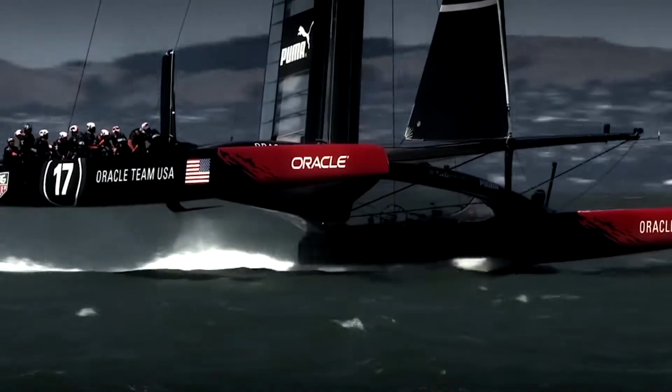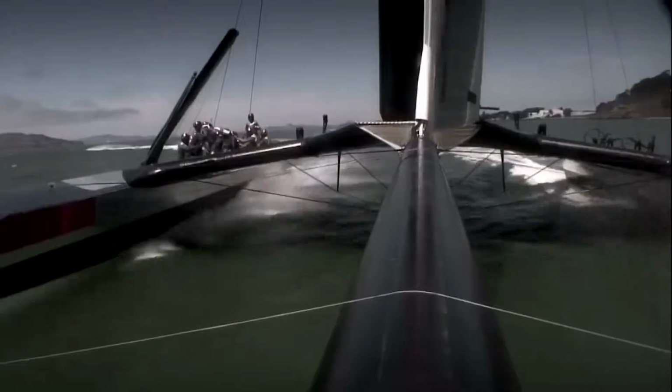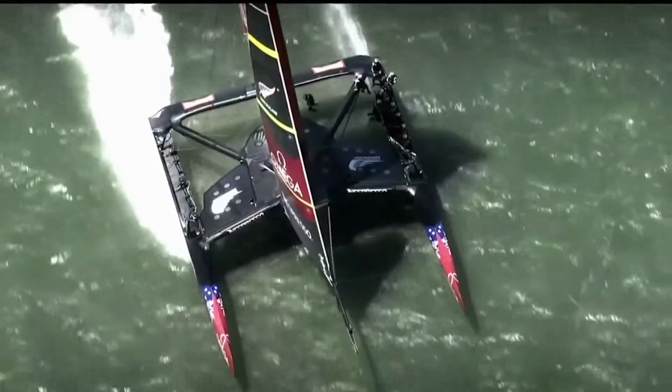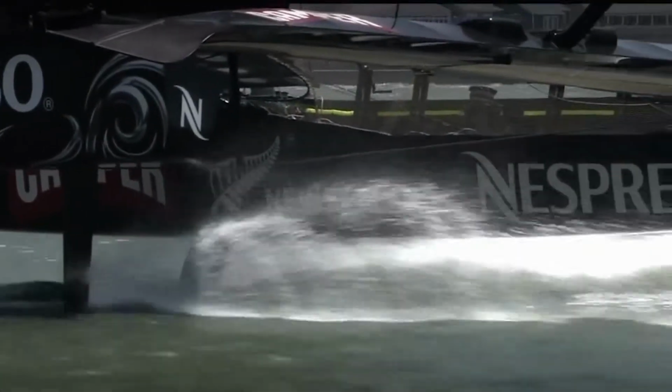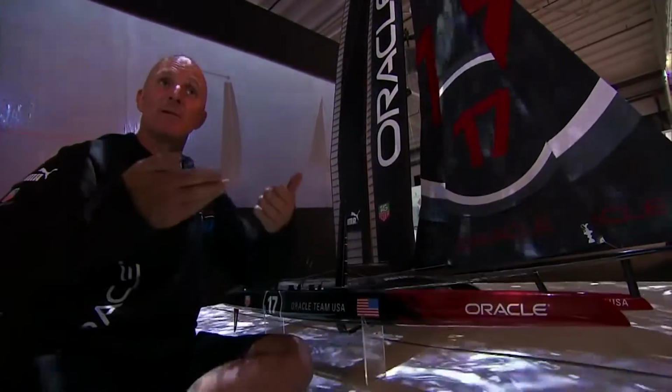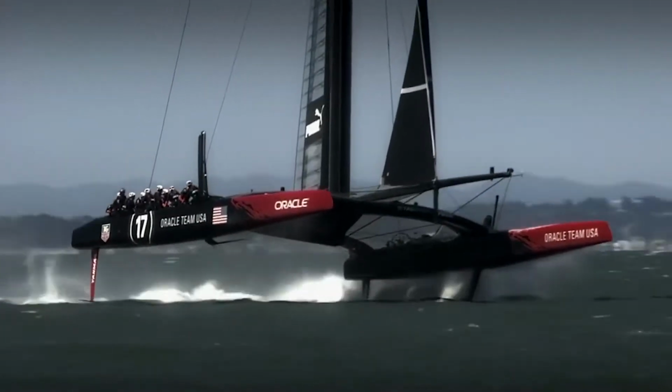An AC-72 can sail faster than the speed limit on Golden Gate Bridge. That's 45 miles an hour. These boats are clocking 50. The huge wing provides all the horsepower, but the turbo boost comes from hydrofoils, or foils. The foils behave exactly the same as an aeroplane wing does. Just as an aeroplane, when it gets enough velocity, it lifts off the ground. The foils, when they get enough velocity, lift the weight of the boat out of the water.